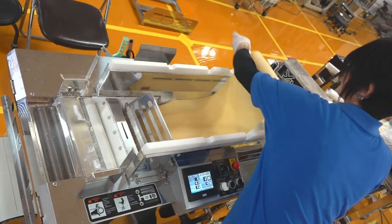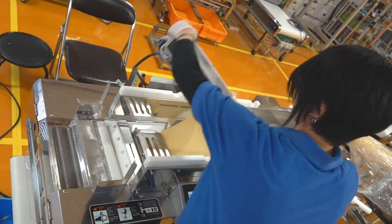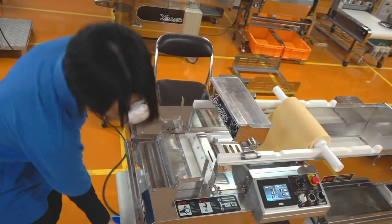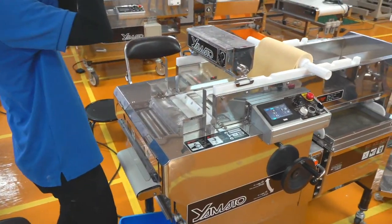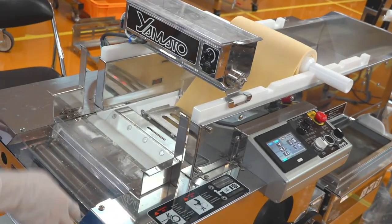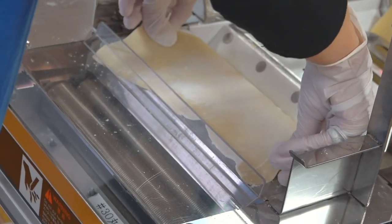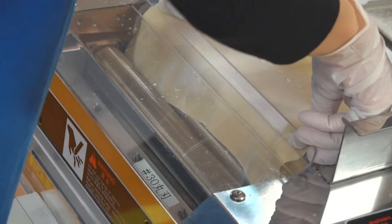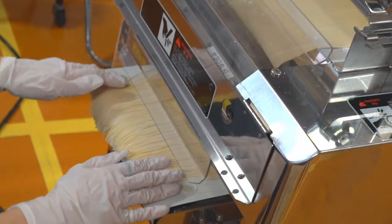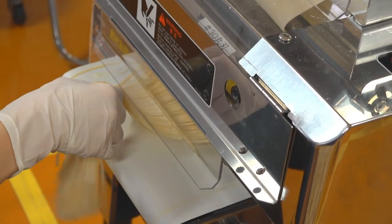So you can call this kind of pasta angel hair, more like thin spaghettini. Ideally, you want to make a separate dough for this pasta, because it is very thin, so you want to make it hard. Ideally, you want to make a separate dough, but for the sake of this live stream demo event, we're using the same dough.